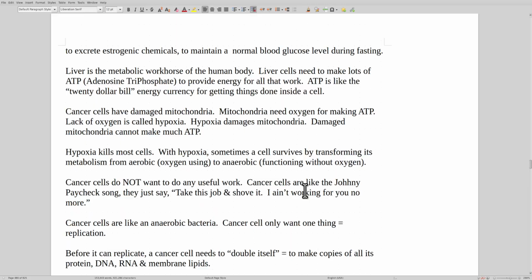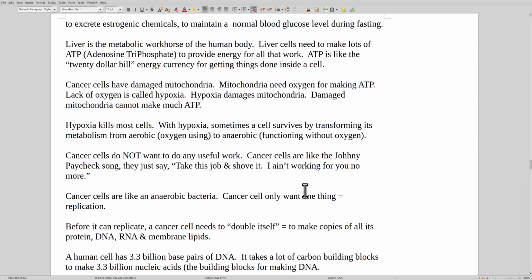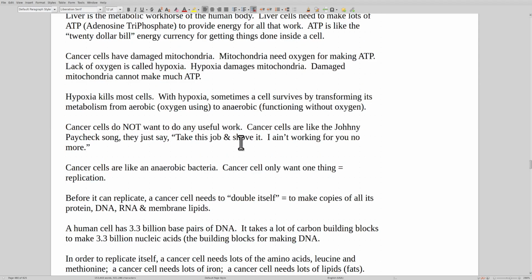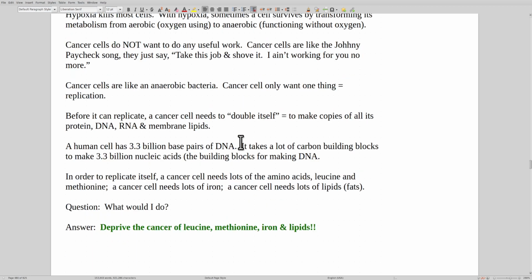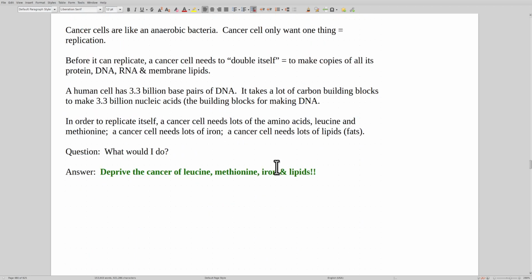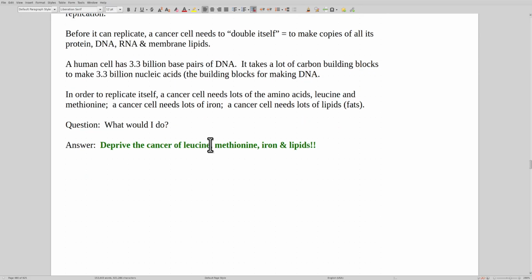Okay. Yeah, the ATP is like a $20 bill in a cell. It's the energy for getting stuff done. We talked about how hypoxia damages mitochondria, and the cell can transform itself into becoming like an anaerobic bacteria. There's 3.3 billion base pairs of DNA. So yeah, what would I do?